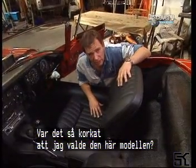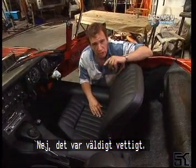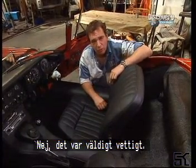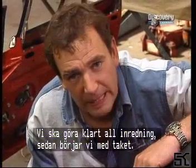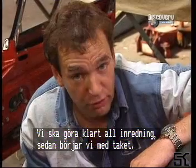So did that sound completely ridiculous that I wanted a 4.2 litre because it was more comfortable? No. No, very sensible, I think you'll agree. That's it for part one. We've got to fix all this stuff in here now, but join me after the break when we'll be starting work on the roof.